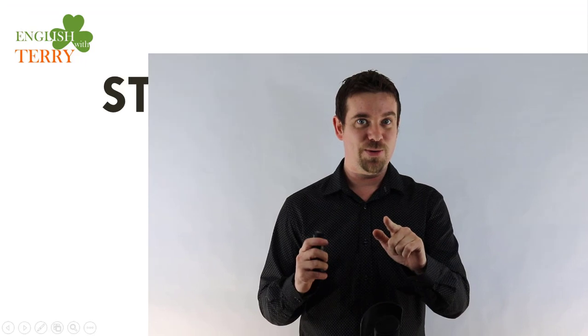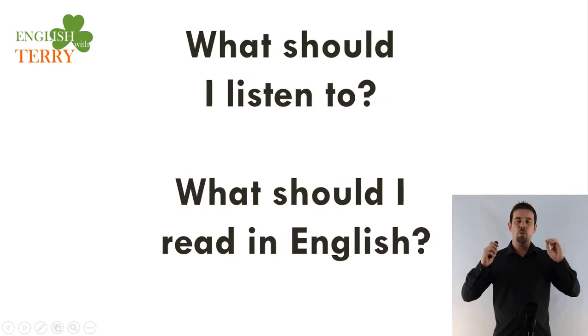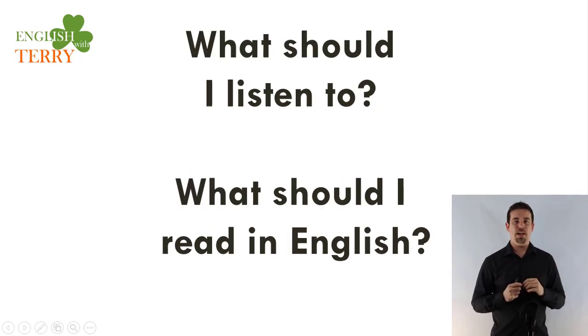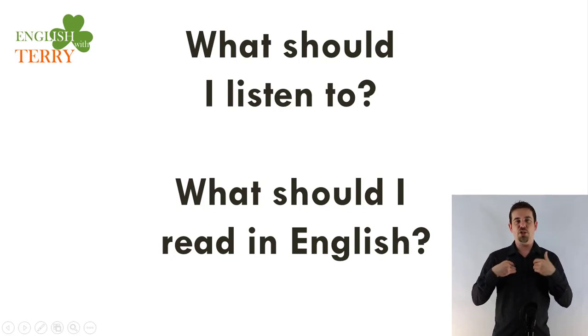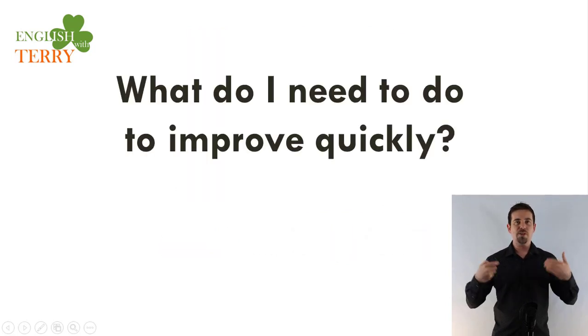All right, let's go. So IRR means isolate, repeat, reformulate. And this is a very simple step-by-step process that I want to show you now. But one of the most important things about improving your English quickly, or improving any language, are these two questions. And we English teachers receive these questions a lot: what should I listen to? What should I read in English? Or even just what do I need to do to improve quickly?